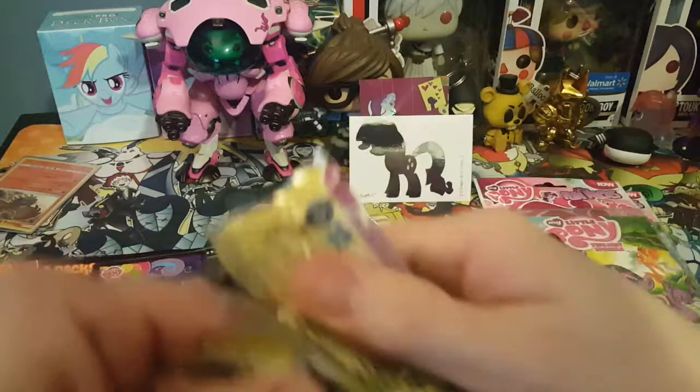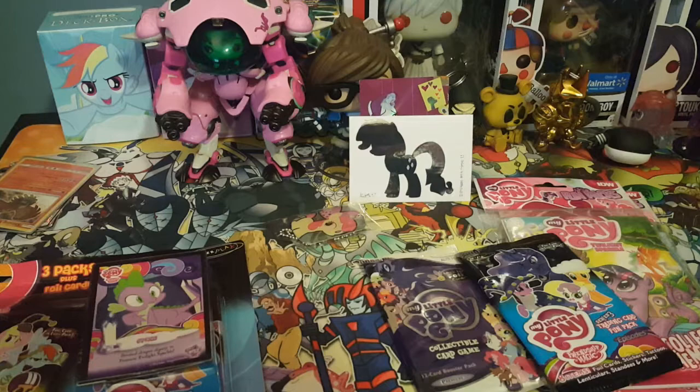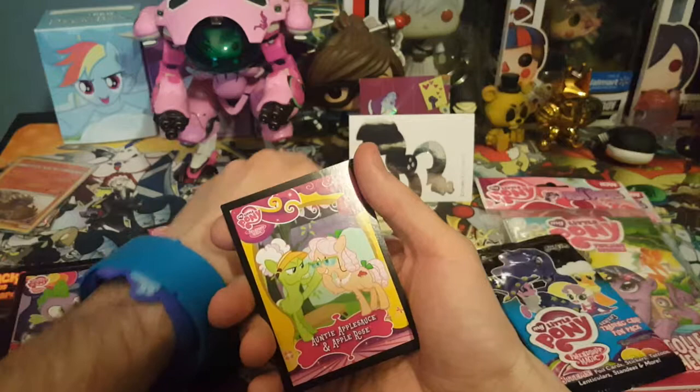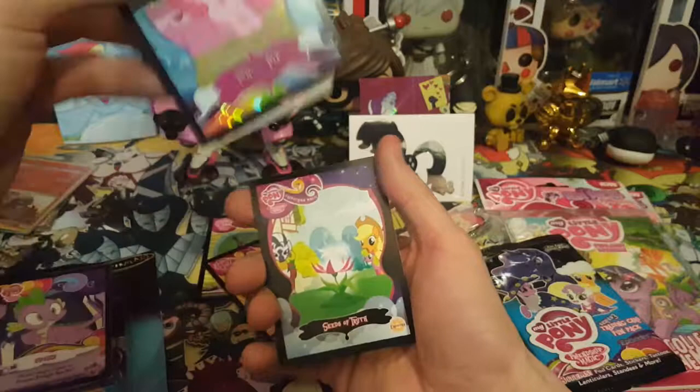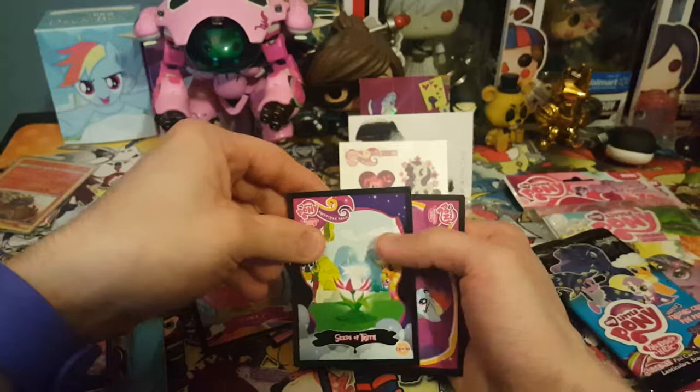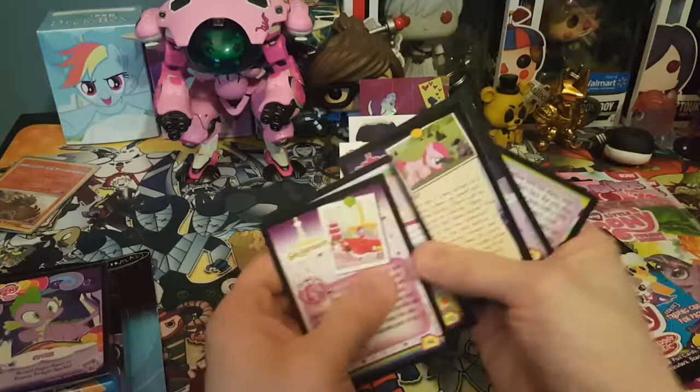What is this? Trading card fun pack. Trading cards, tattoo, trivia, sweepstakes, and more. Okay. So we've got Sir Lancelot. I think that's from the episode where Pinkie went mental. Anti-applesauce and Apple Rose. Pinkie Pie. Hey, that's a holo. I'm gonna have to read some of those later. We got some tattoos. More Rarity. Seeds of Truth. And Under Your Wing. Oh, wow. I'm definitely gonna have to read through those. That's really cool.